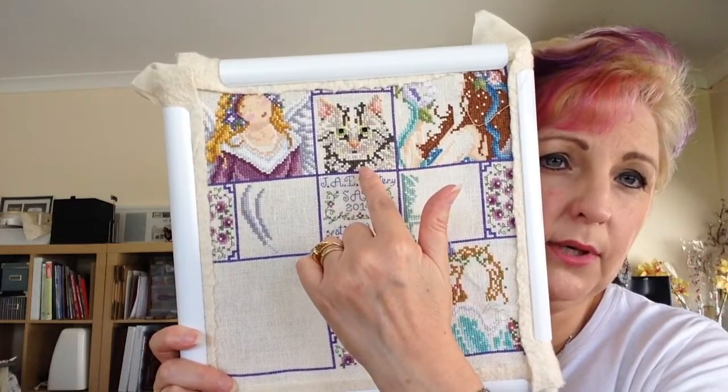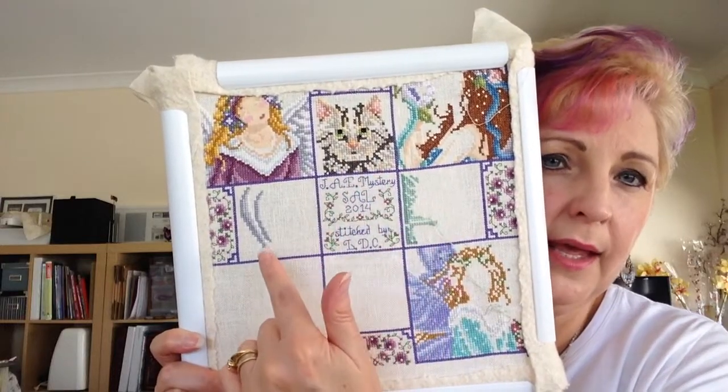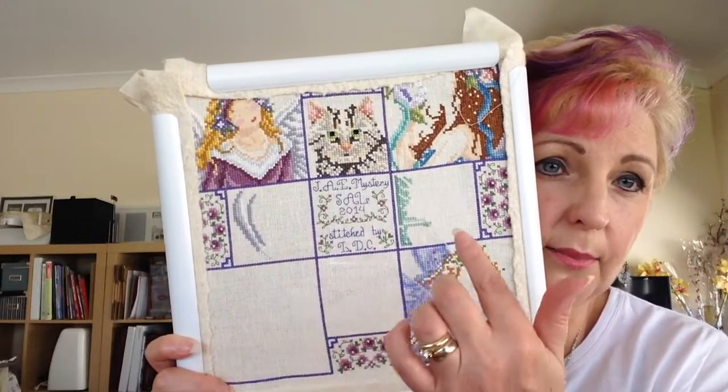Kitty Cat's always done, but I'm missing a couple of colours, and one day I'll get around to getting them. This is the dragon, and I started that for a challenge and of course never got back to it, so one day I'll get back to that.